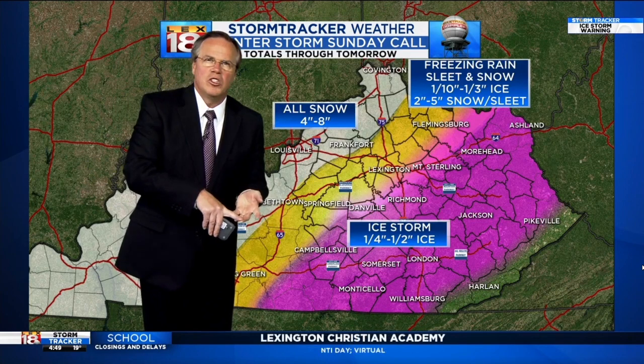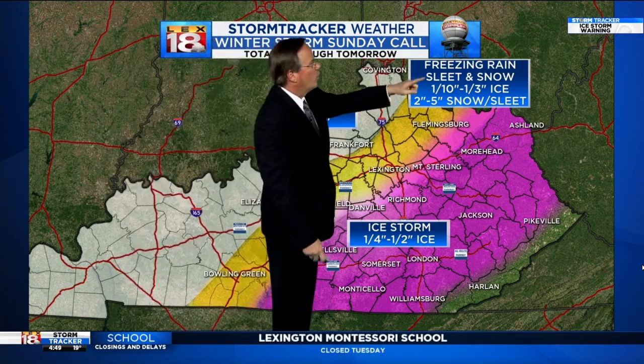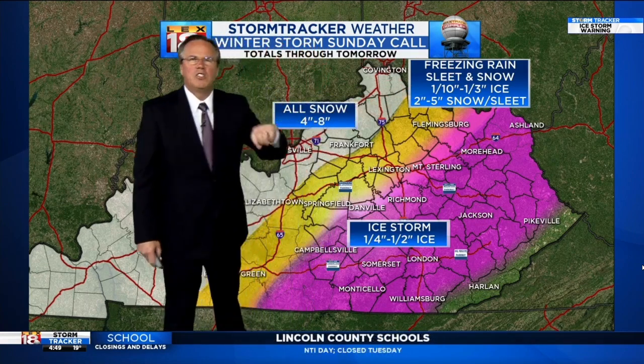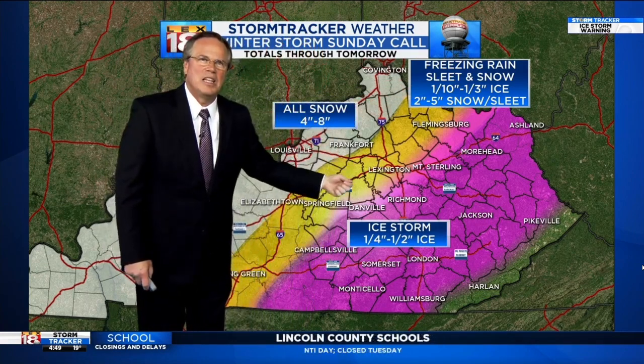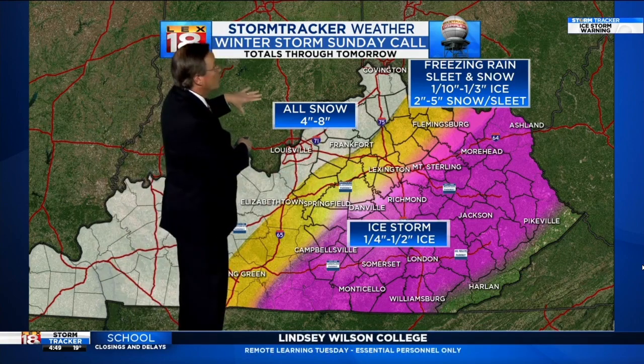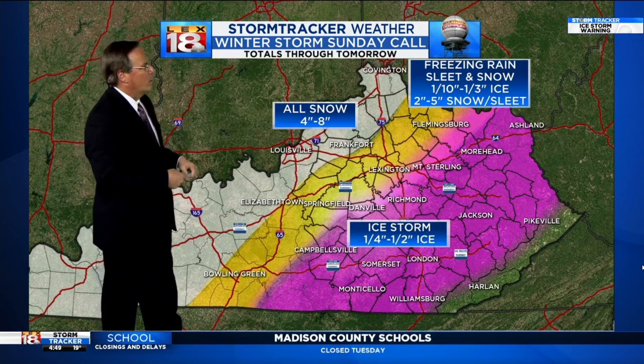That lessens the overall snow and ice accumulations, which for the ice part is good. 1/10 to 1/3 of an inch of ice, but it also knocks down the snow potential. Going to 2 to 5 inches of accumulation, snow and sleet. That takes into account the inch we also had this morning. To the northwest, it's all snow. Louisville, Cincinnati, you are looking at extensive snow there, and that'll be 4 to 8.